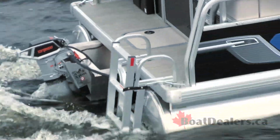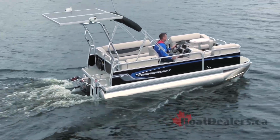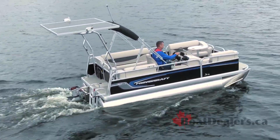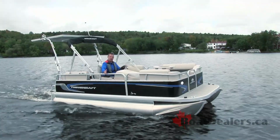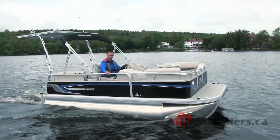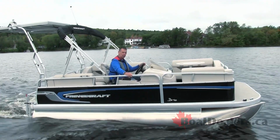Well, certainly as expected, we weren't looking for grease lightning speed out of the Brio 17, but here's what we are getting. We are getting a whisper quiet couple of moments on the water, and I could certainly see if you're entertaining 2 or 4 friends kind of thing, this boat would absolutely make for a real nice, enjoyable afternoon.